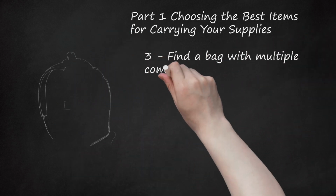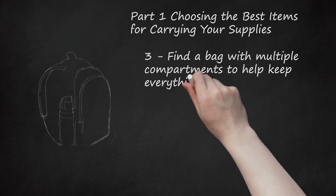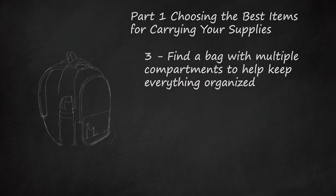3. Find a bag with multiple compartments to help keep everything organized. Many bags are made with compartments of different sizes, which are often designed for specific purposes. When you are required to carry many items all day, it is helpful to have a system which helps you easily locate anything you may need. If you carry a water bottle, look for a bag with a pocket on the side where you can slip your water bottle in and out regularly.